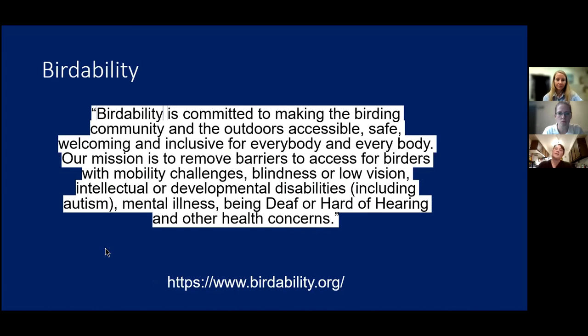Birdability is committed to making the birding community and the outdoors accessible, safe, welcoming, and inclusive for everybody. Our mission is to remove barriers to access for birders with mobility challenges, blindness or low vision, intellectual or developmental disabilities, including autism, mental illness, being deaf or hard of hearing, and other health concerns.